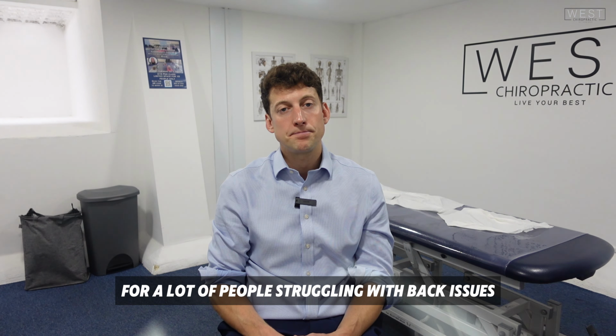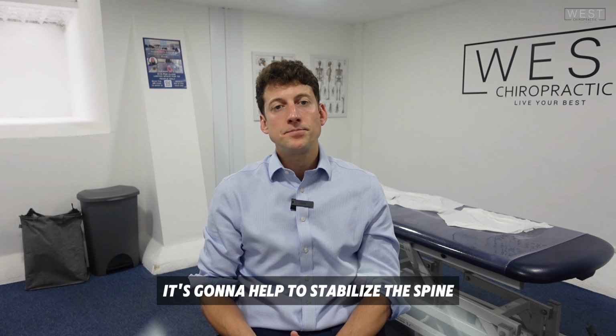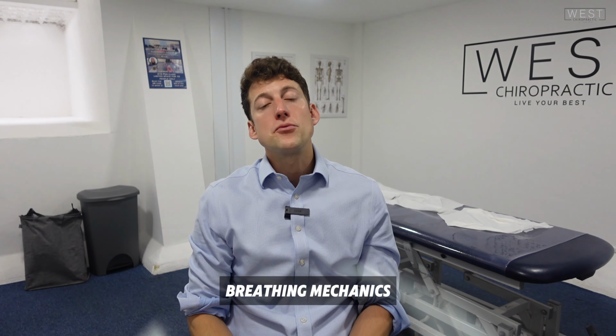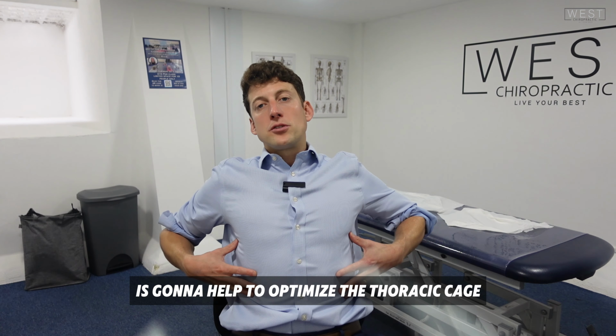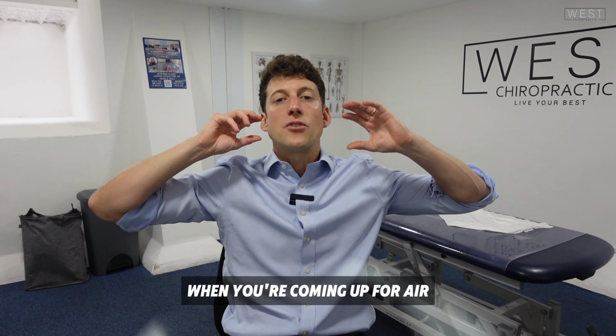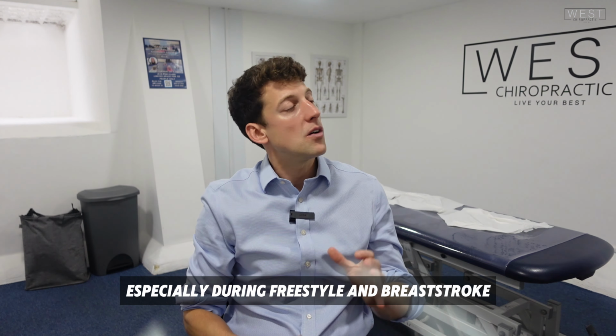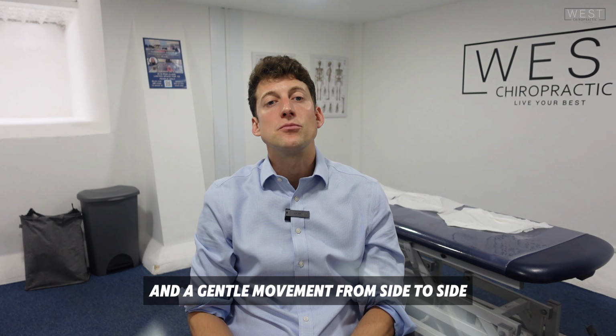So in summary, it's really important to engage that core, sucking the tummy button in, squeezing those glutes. It's going to help to stabilize the spine. You also want to make sure that you have controlled breathing mechanics. That's essential for spinal alignment. The diaphragm is going to help to optimize the thoracic cage, and avoid hyperextending your neck when you're coming up for air, especially during freestyle and breaststroke. So keep that nice and neutral and a gentle movement from side to side.